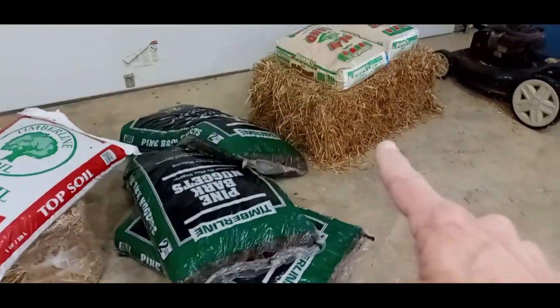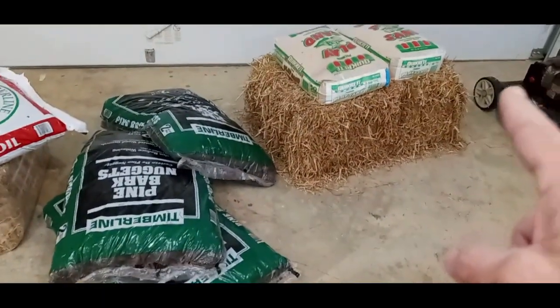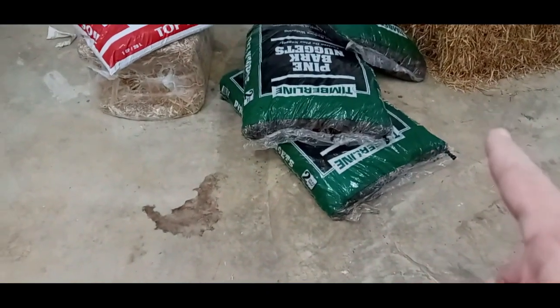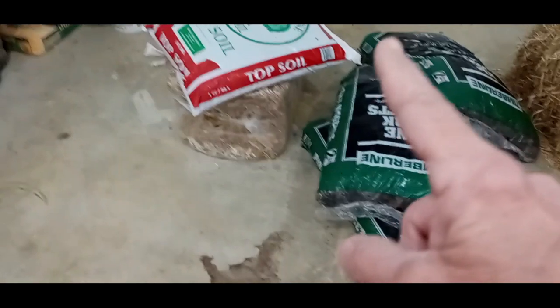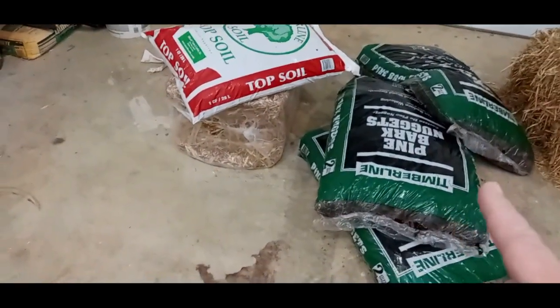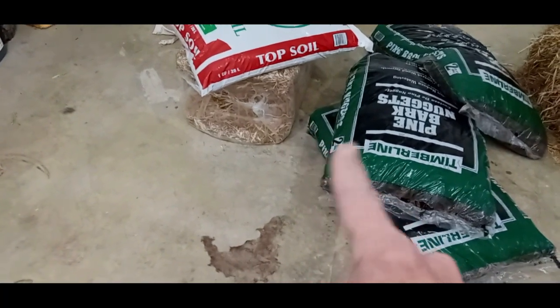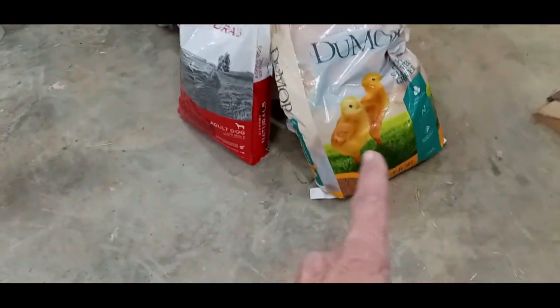Okay, other than that Bella straw, which I got the other day, I got 2 50-pound bags of sand, 3 bags of bark, and the topsoil, because I mixed the sand and the topsoil together for the chicken's sand bath. And I got the compressed straw. I'm going to try that instead of shavings in the brooders. And I got some dog food, chick food, got another bag of chick food there.